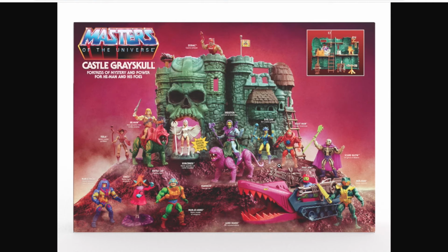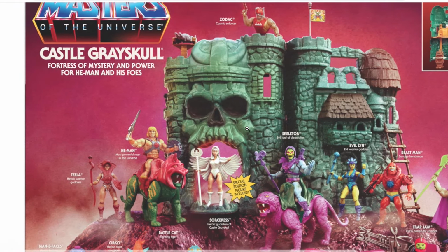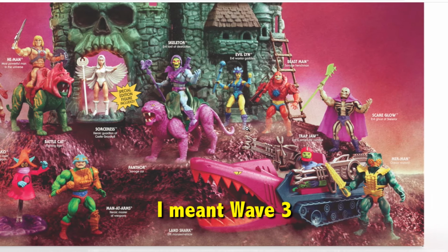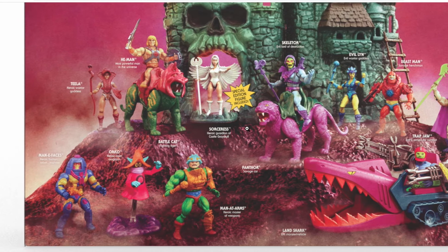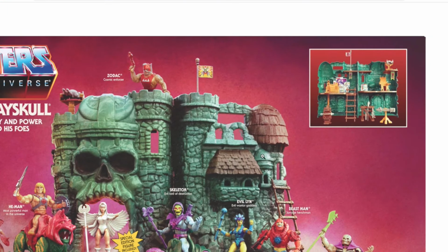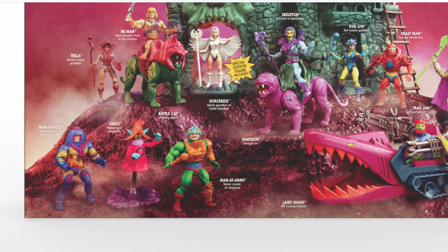And now, one of the things that this advertisement has let us in on is probably Wave 4. Some of the action figures who we can expect in Wave 4. So we already know that Many-Faces, Orko, Scareglow are Wave 3. But it appears as if Merman... Oh, sorry, Trapjaw was also in Wave 3. But it also appears that Merman and Zodak might be part of Wave 3 as well. Sorry, I forgot about Panther. I believe Panther is also part of Wave 4.